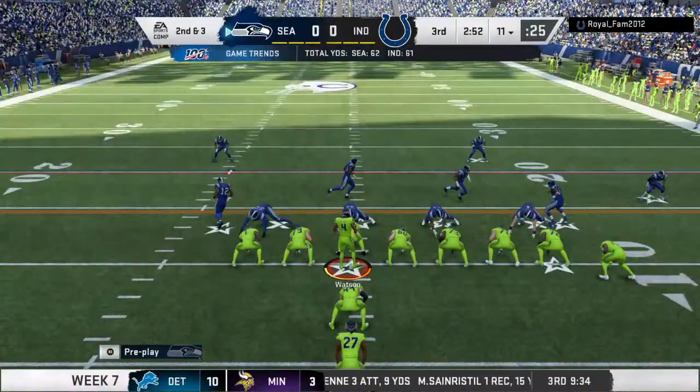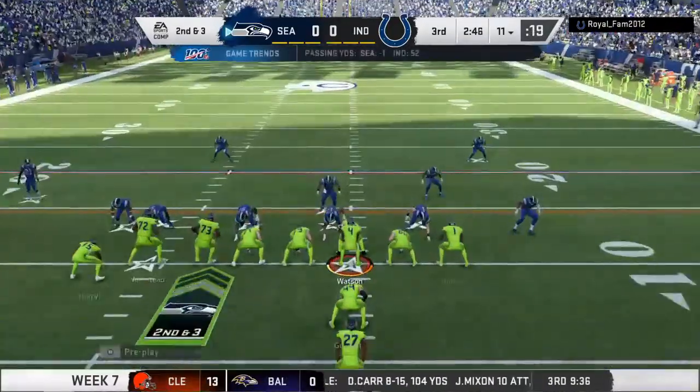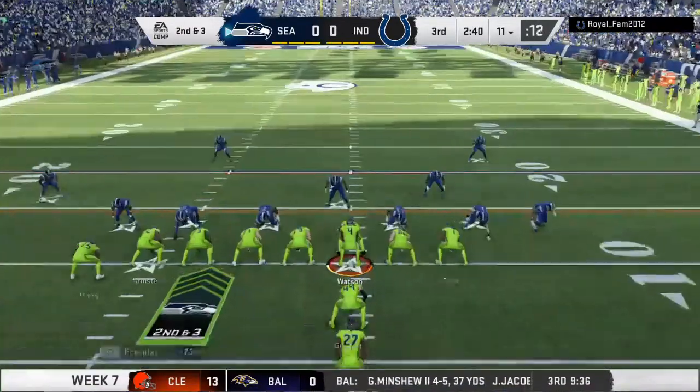A good run got 7 on first. Here's 2nd and 3. Here we go. Check 15. Check 3. Sponge. No.